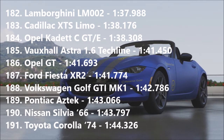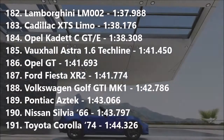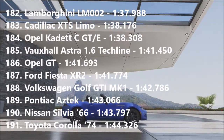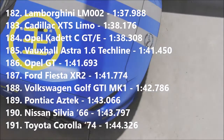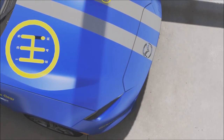And finally today, the Vauxhall Astra 1.6 Techline, sorry, goes into 185th with a 141.450, and the Opel GT is a little bit behind it with a 141.693. Both slower than the Opel Kadett C, which is quite surprising. Also slower than a Cadillac Limo, but we'll forget that. It's faster than the S-Tech, that's all that matters.